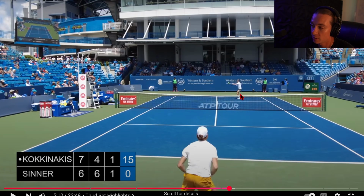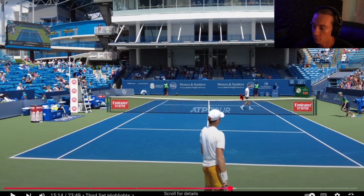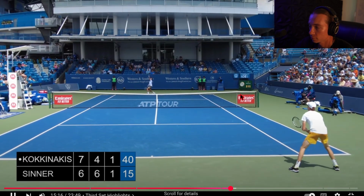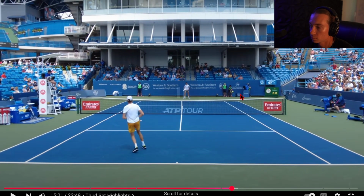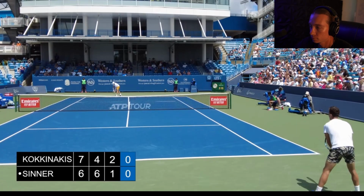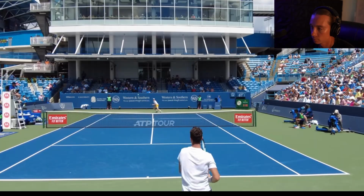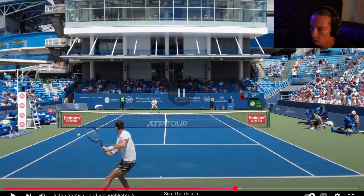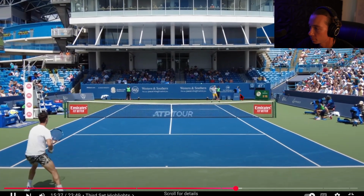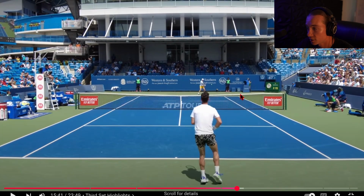Probably is going to go inside out because it's clear he can hit a winner. He went middle. It would have been a winner if he went more inside out. Why did he go inside out there? Because he can hit a winner. Cross. Cross. Open stance cross. Yep. Inside out. Yep. Cross. Interesting decision there.